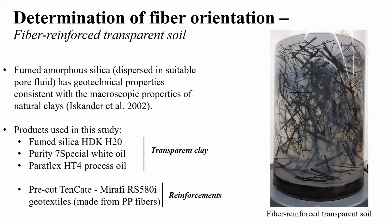Previous studies on transparent clay already proved that fumed amorphous silica has properties consistent with the properties of natural clay. So for this study, we used fumed silica and a combination of white oil and process oil to develop our transparent clay. The ratio of silica to pore fluid was kept constant at 6:94, and the ratio between white oil and process oil was kept at 77:23. These ratios were selected based on the transparency of the final mixture. Pre-cut geotextiles were used to reinforce this transparent clay, to prevent the color from synthetic fibers mixing with the clay soil.